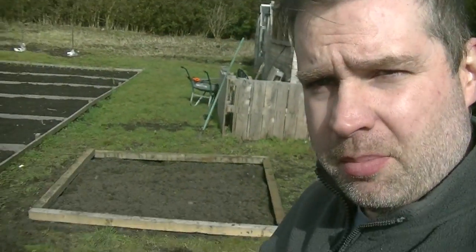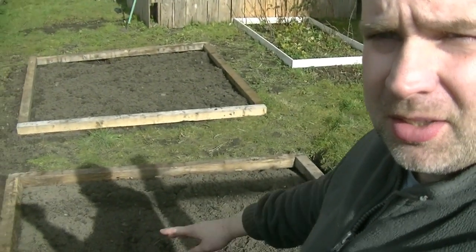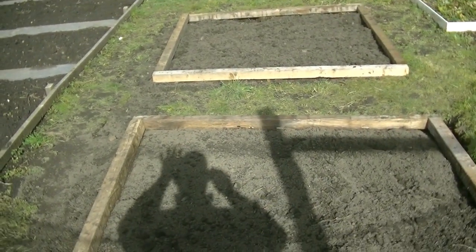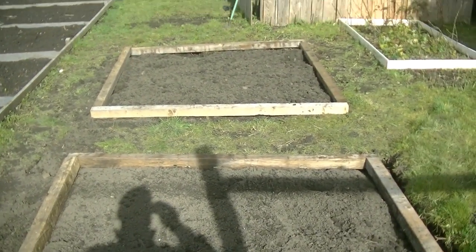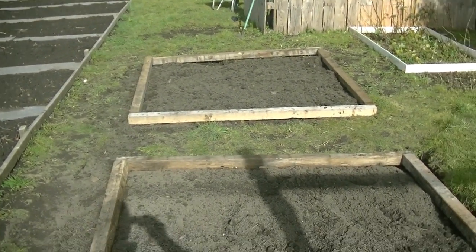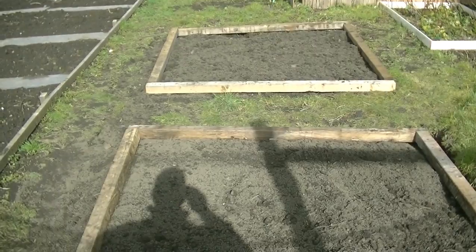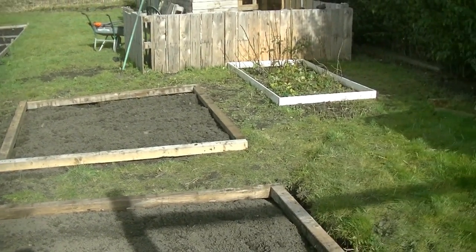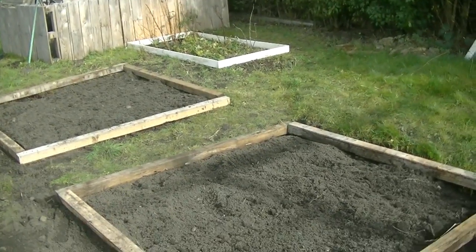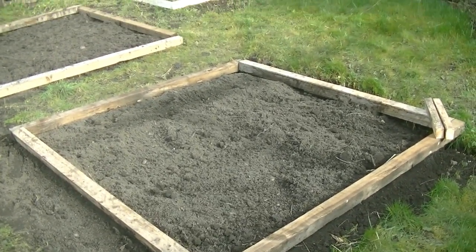Yeah, I've put in a couple of beds down here. This was just that patch of land that was pretty useless. In year one I did plant my corn down here, but then in year two I just sort of let it go to waste a bit. So this year I've just put a couple of beds in there.